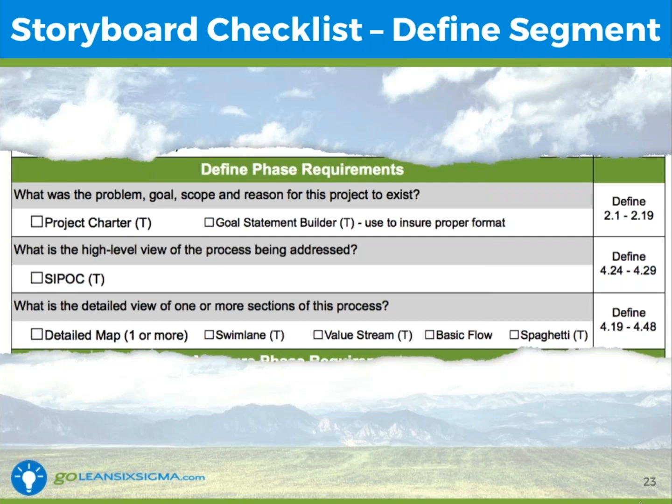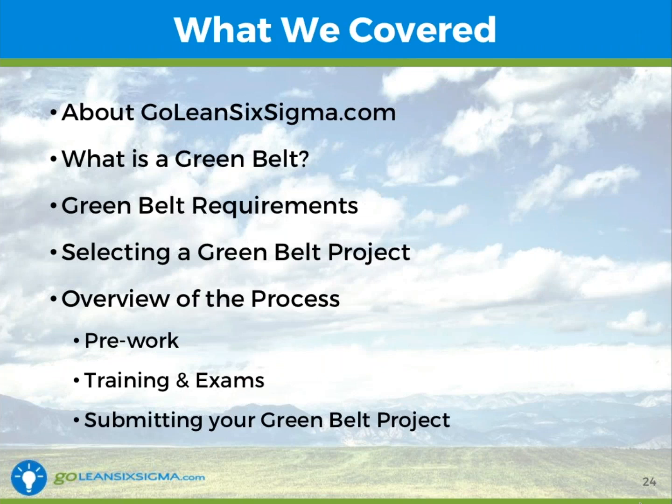So let's recap. We covered today a little bit about who is Lean Six Sigma, the definition of a green belt, the requirements to become a green belt, how to select a green belt project, overview of the process of becoming a green belt, which involved the pre-work, the navigating the green belt training and exams, and lastly, how to submit your green belt project storyboard. So now you have a better idea of what to expect as you embark on your journey to green belt certification.